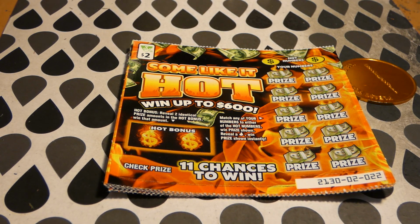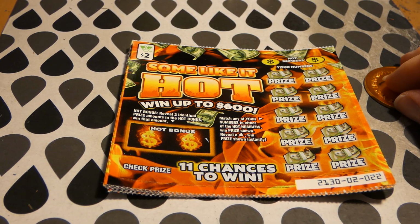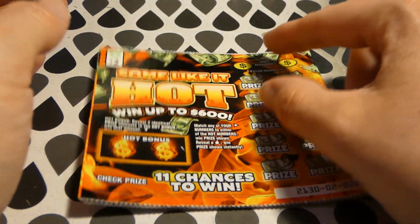Today I have 7 of these Some Like It Hot tickets. These are $2 Virginia Lottery tickets starting on August 3rd, 2021. The odds of any prize are 1 in 4.69. There's 668 of 700 $600 top prizes, and 170, 179 $100 second place winners. So we have tickets 22 through 28. Had a couple extra bucks there.